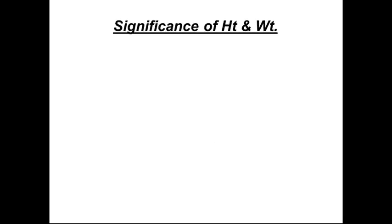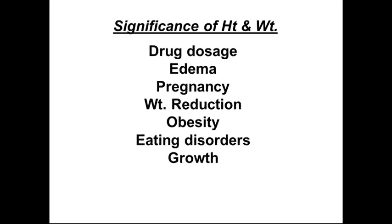So the significance of height and weight: drug dosage, edema, pregnancy, weight reduction, obesity, eating disorders, and growth.